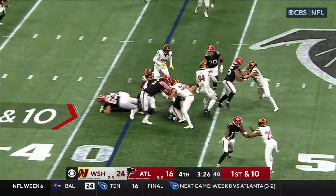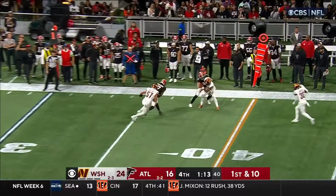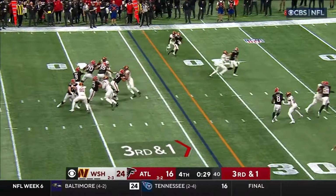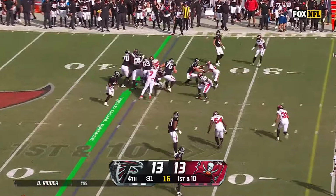On first down, Bijan Robinson, and he gets. Ritter locates Bijan Robinson. And Robinson. Ritter on the slant. Intercepted! Desmond Ritter to one of his favorite targets, Pitts.